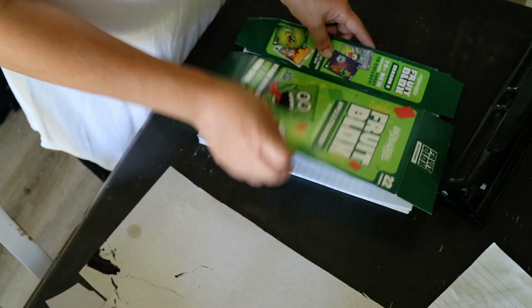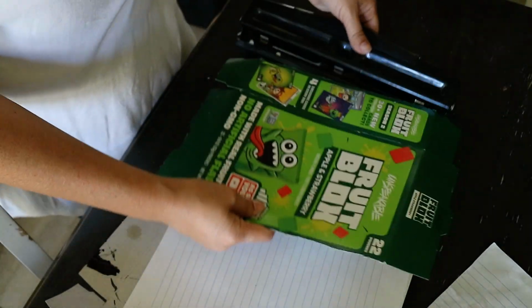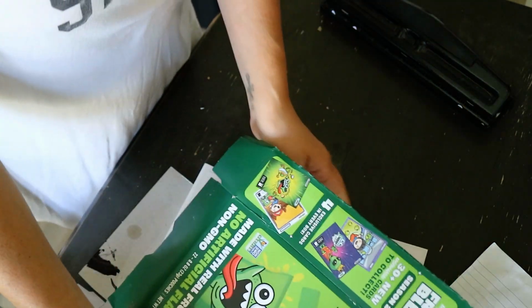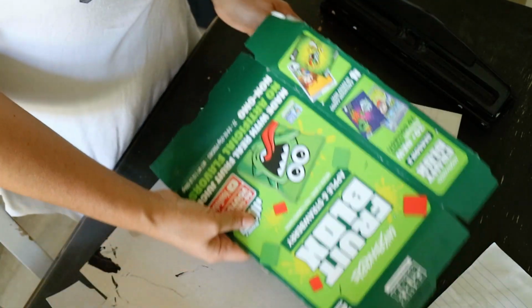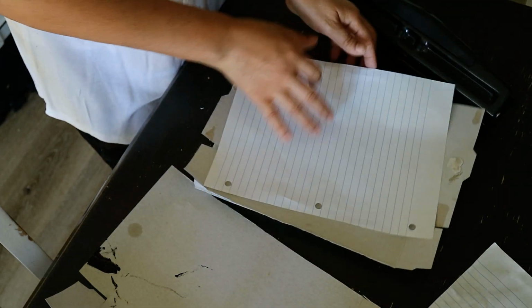So we're gonna see if we can use this. He's been hanging on to the cardboard because he likes the cover. We're gonna see if we can use this to help make the cover. But let me see here, buddy. It's not gonna be perfect.